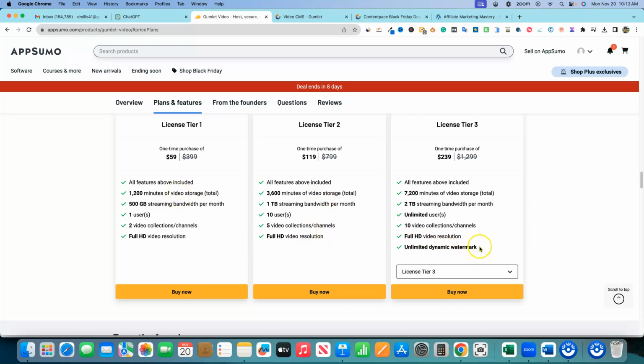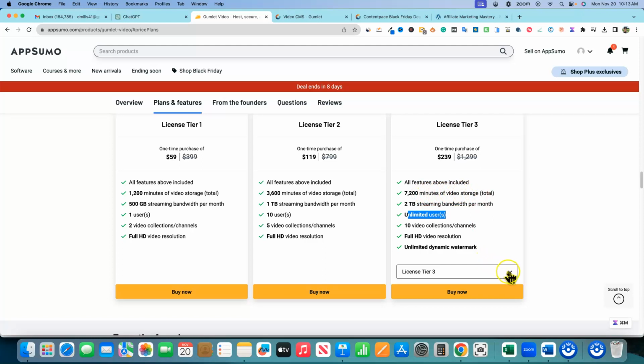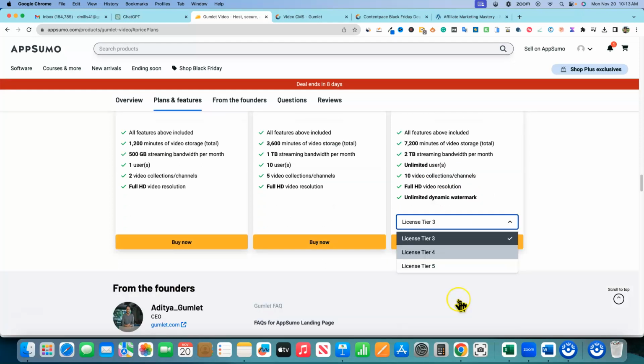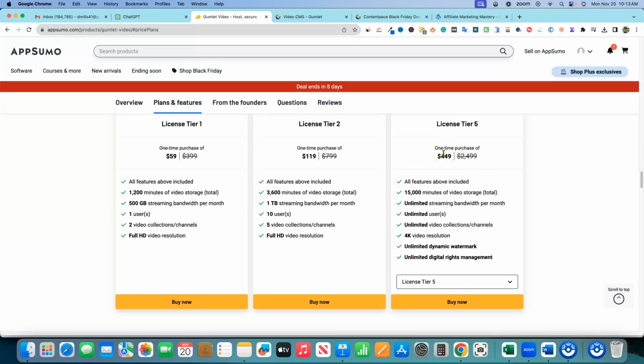I recommend really getting into here. I'm not using the unlimited dynamic watermark and things like that. Now, right over here, the 10 video collections, the unlimited users, 2 terabytes of streaming, 7,200 minutes of storage on license tier 3 at $239. And then at tier 5, this is one of the ones where I went tier 5 at $449. I paid for that because I got pretty much unlimited everything: unlimited video collections, 4K video resolution, unlimited dynamic watermark, and then the unlimited digital rights management. That is great to have that option.